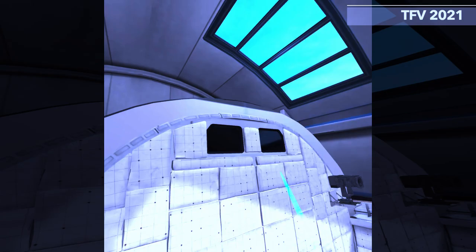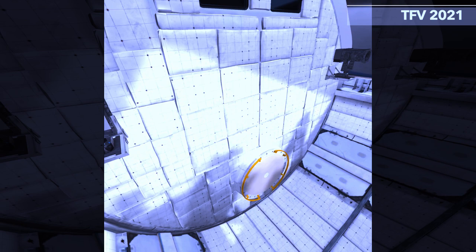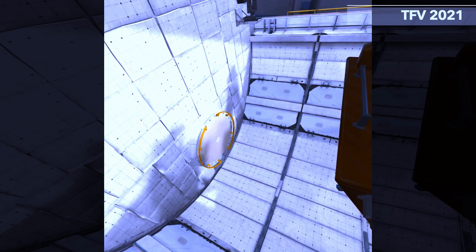The airlock has several possible configurations depending on what the shuttle's mission is. The airlock itself can be placed either inside or outside the mid-deck and can also be attached to a tunnel adapter to allow for docking with space stations or connection to space modules.